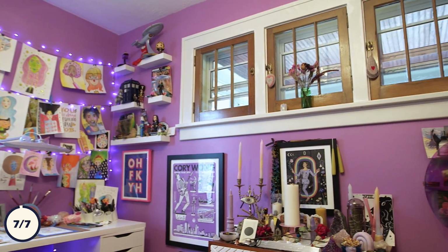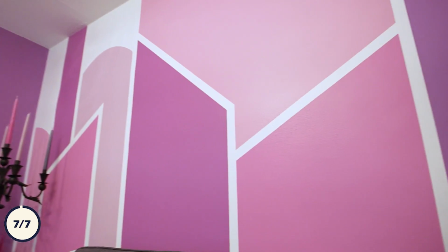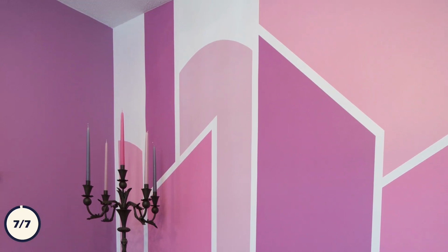This is my office. The main focal point of this office here is this feature wall. This house is more than 100 years old, and for its 100th birthday, I thought it'd be very cute to get the house a present. And so I decided to put in a mural. We did it in the Art Deco style of the 1920s to honor the house's creation.